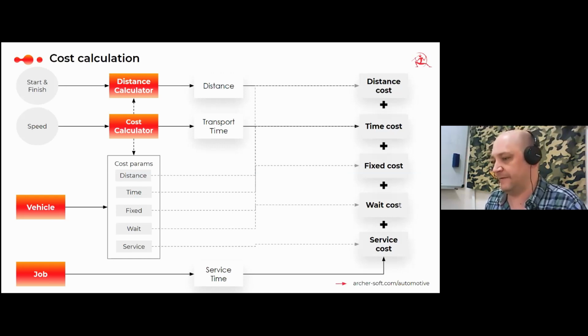For example, if you're running a taxi service, you usually operate only with distance, time and fixed, where fixed is the minimum price that you pay, and distance and time are the source of the total cost. But if you do furniture moving, the service time for loading and unloading is quite significant, so this component will prevail at some point. Different business implementations may vary, but this particular scheme, as far as we know for now, can cover all the possible variants of cost modeling.